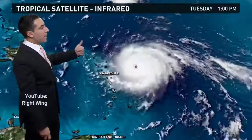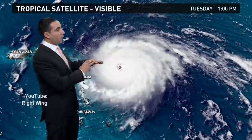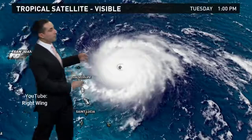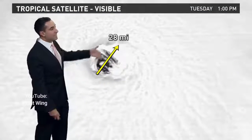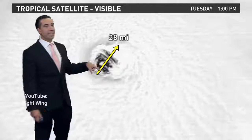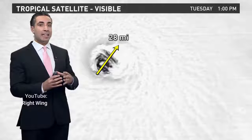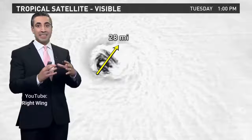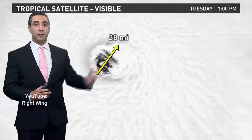But then I want to flip it around and show you how it looks on our visible satellite imagery. I mean, this is an almost perfectly symmetrical storm here with a very defined eye. In fact, we get a close-up view. That eye itself nearly 30 miles wide. In fact, if you look closely, you can see the ocean surface. Typically, when you get a very well-defined eye on a very mature, very sound-structured storm, you see the ocean surface or the land surface right through.